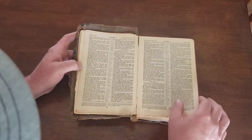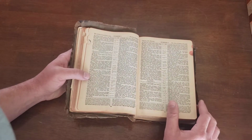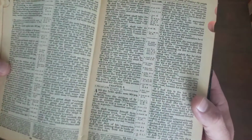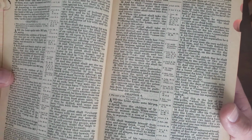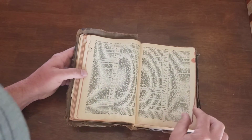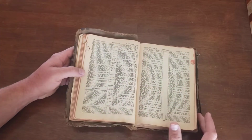Nothing that I can see as I flip through it, nothing about the ink has changed. It's still very easy to read. The text is a little small. If I had to guess, I would say it's like a 7 or an 8-point font. The line matching did not exist. But actually, the ghosting's not bad.